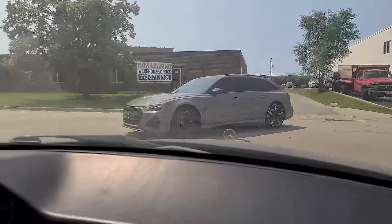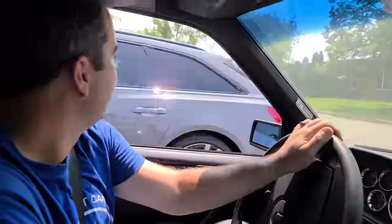Okay, that's a lot of steps to get into drive. Oh wow, the pedal, this is so weird. The accelerator pedal is a lot higher than the brake pedal, so when you're on your brakes, you gotta lift your leg up a little. That's weird. Look what's pulling in. Oh, that guy was checking the car out.